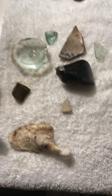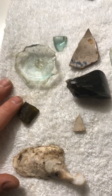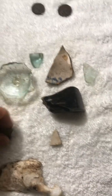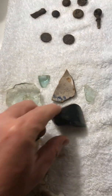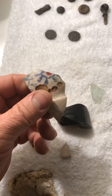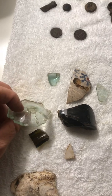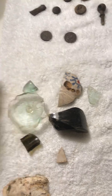and an oyster shell. So oysters were eaten, and they were close enough that they could get them. So some really cool glass, and you can see the color and the thickness. And when I look at this, I think this is probably off of a teapot. I'm not sure, and I think this came off of an inkwell, and that's off of probably a medicine or a whiskey bottle. Let's move up here to the coins.